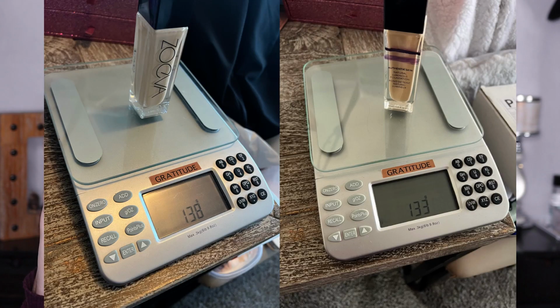This guy did weigh in at 138 grams when we brought it in January, and today it is weighing 133 grams. So a little bit of usage you can see, and we can also see that just by the line markings there has been quite a bit of usage on it. I am using it every day for the most part.